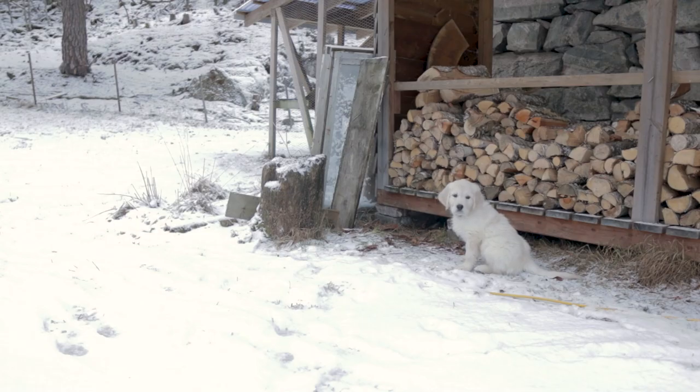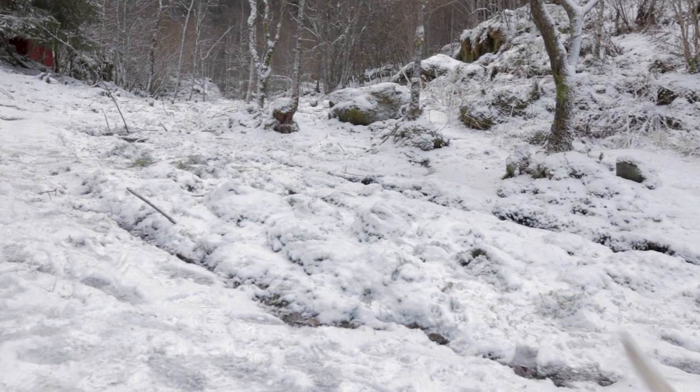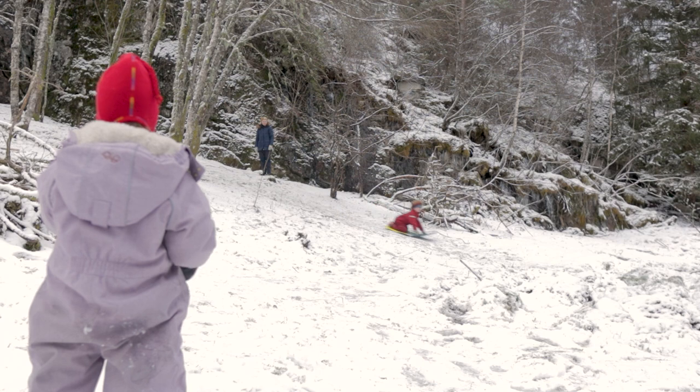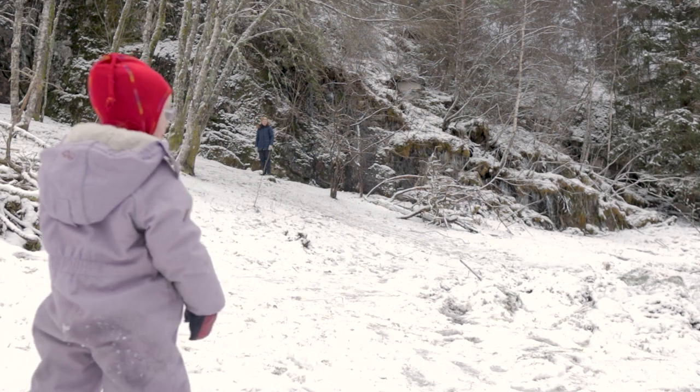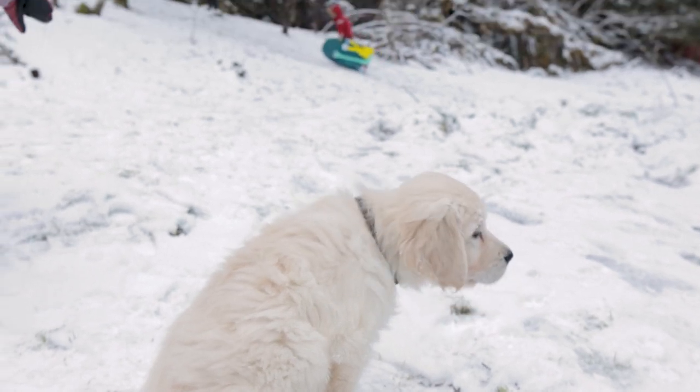And so this is Theo, and he's an 8-week-old golden retriever. The reason we chose this breed is that they are loyal, athletic and good family dogs. Especially in regards to our daughter's condition, it is important that the dog is calm and patient around children. Golden retrievers are known for their calm nature.